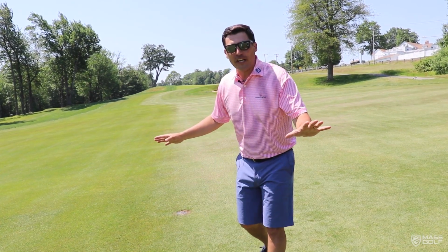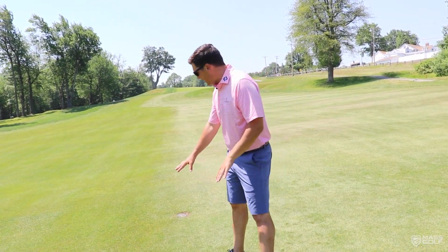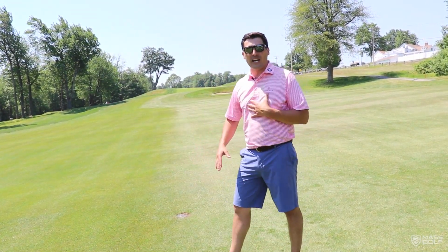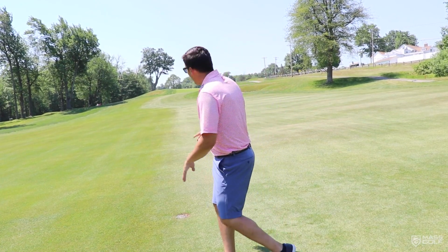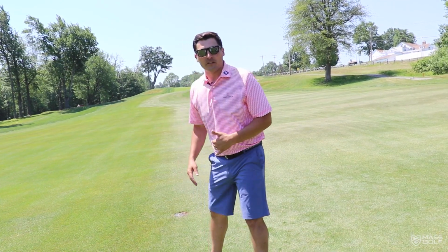So we're here at the finisher at Oak Hill, 18th hole, very wide fairway. That's because it is a long hole. We're standing at about 150 yards out, which is where I'm guessing a lot of the approach shots will come from. Again, we're looking at an uphill green, but that's where the excitement of this hole really starts.